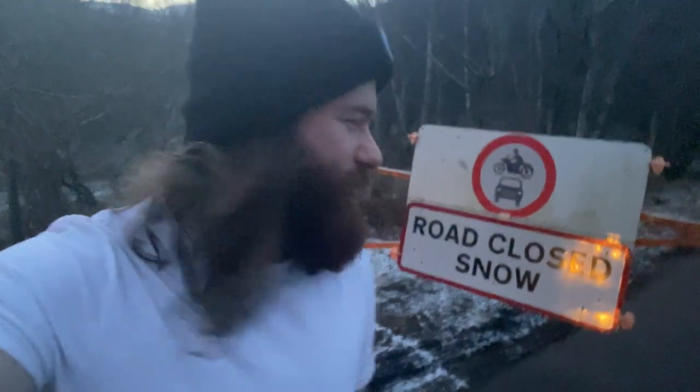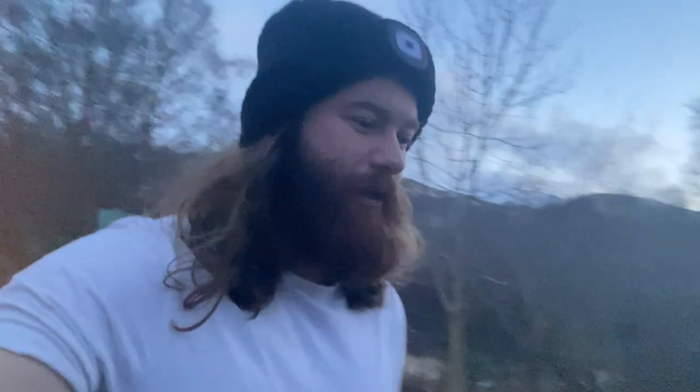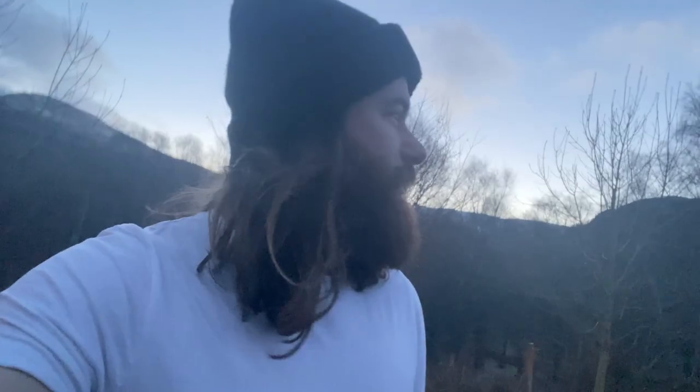Okay, so it's currently about 7 in the morning. We were heading out to probably my most favorite road. Unfortunately, road is closed due to snow. Yeah, not much we can do about that, unfortunately. One of those things, I mean, it's kind of unlocked, but it's probably not worth breaking the rules for the VW. So I think what we're gonna do is start making our way back.